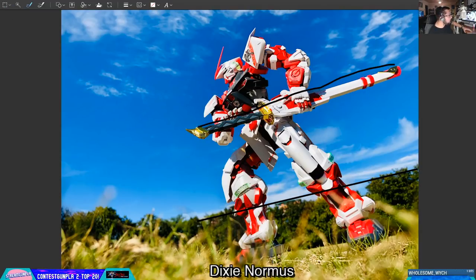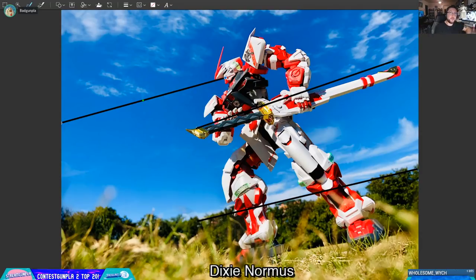Yeah, absolutely. And not just that, you also have the eye line. See where the visor is? See where the V-fin is? It is following that exact same line. This is composition to a T, folks. You have the head, you have the weapon, you have the background, the foreground, everything is following the same planes, those same leading lines. Beautiful stuff.